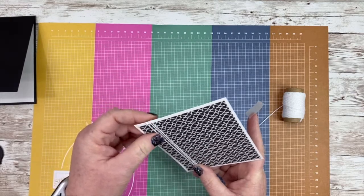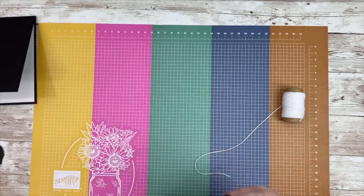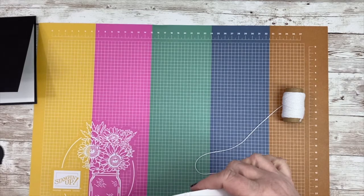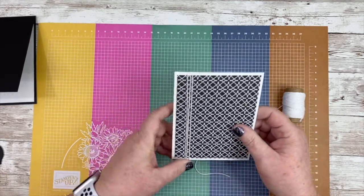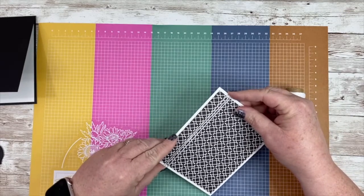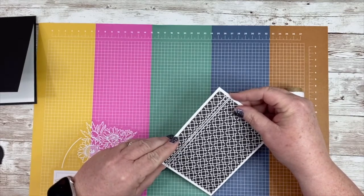Gardeners are always taught to make sure they have a white flower in their plantings, because it's just going to make everything else in your garden look so much more vibrant. And I think that's the same, you know, with a card.